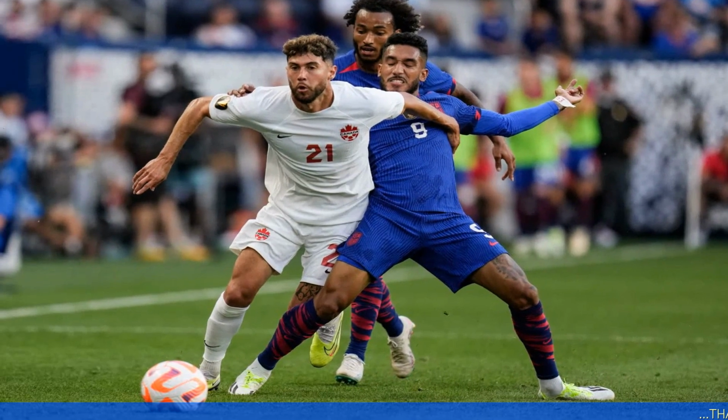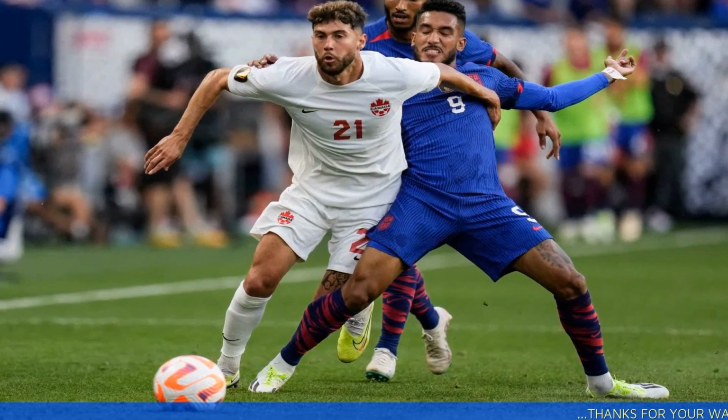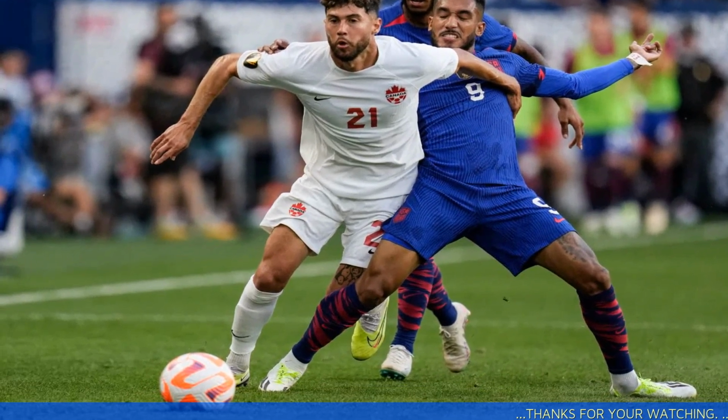USA vs Canada, 2023 Gold Cup Quarterfinals, recap. The USMNT took on a familiar foe in Canada and managed a second victory over the neighbors to the north. Here's how it went down.